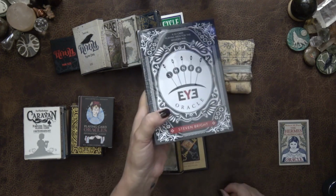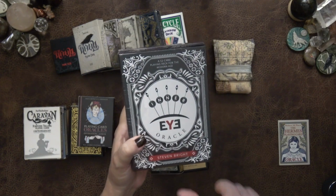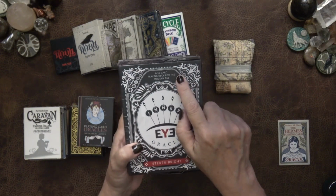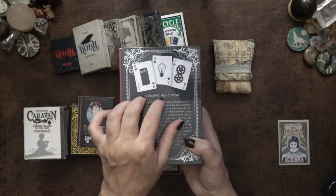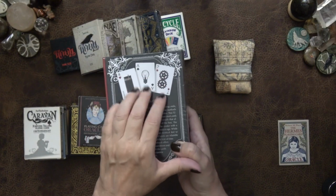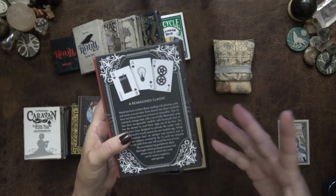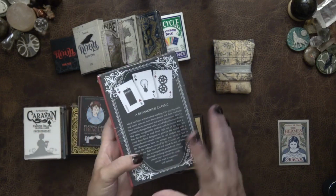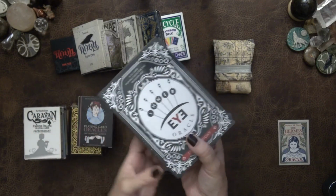Stephen Bright, whose work I love, has the Inner Eye Oracle, a 52 card playing card deck with added symbols to guide how you would read those cards. So again, this is a playing card style reading deck, but it has a system and a guidebook to help you through that.